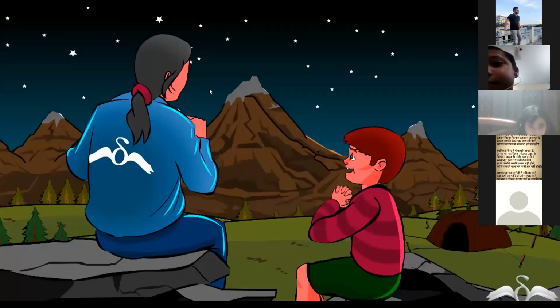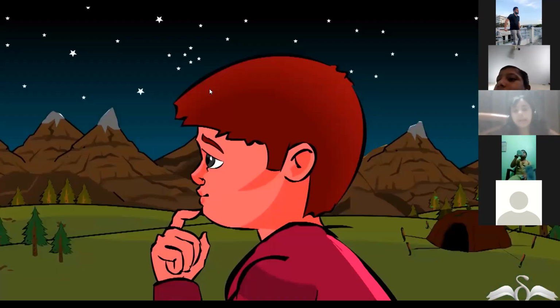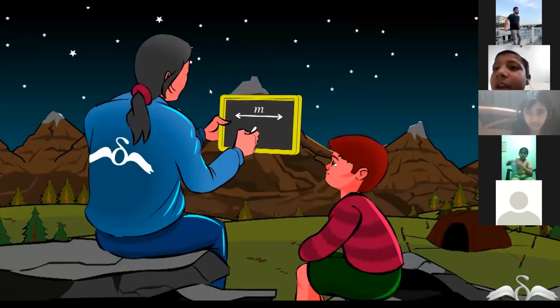You mean it goes on and on? Correct. That is why we draw two arrows on it on either side to show it never ends. It contains countless number of points. We can never draw a complete picture of a line. How do we differentiate two lines? How do we represent them? We represent a line using small letters. Like I have denoted this line by small letter M. A line can also be represented using any 2 points on the line.